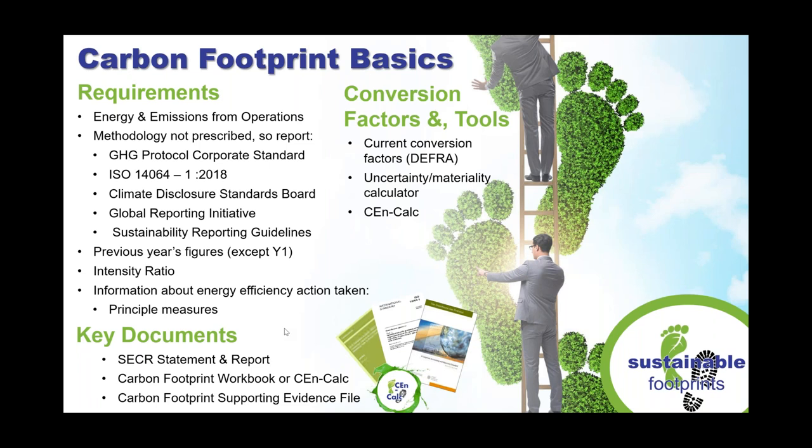So the other key documents and tools listed on this slide, for me, form part of your carbon footprint. Some of the tools and templates are available for us if you don't wish to develop your own. We're always happy for people just to ask and have a brain pick.